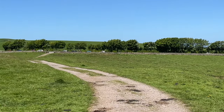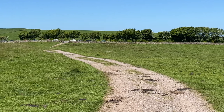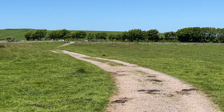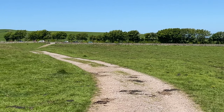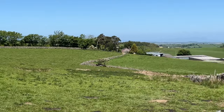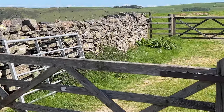So we're coming to the end of completing one side of the lake, and just ahead you can see the road, and there's probably about 10 cars parked there, so another opportunity for parking. However, I'm going to avoid the road a bit further, and we can just turn to the right here rather than turning onto the road.